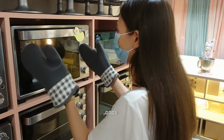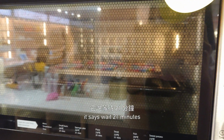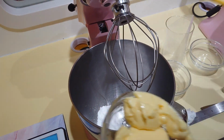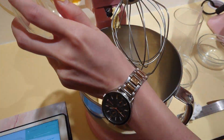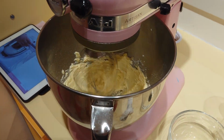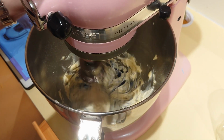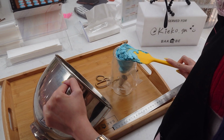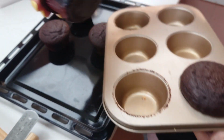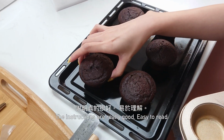Now I just need to wait for this to be done. It says wait 21 minutes. Wow, that looks so good. Oh yes! Already wanted. Yeah, this is already perfect. Well, it seems like it's so easy to bake here. Yeah. The instructions are really good, easy to read.